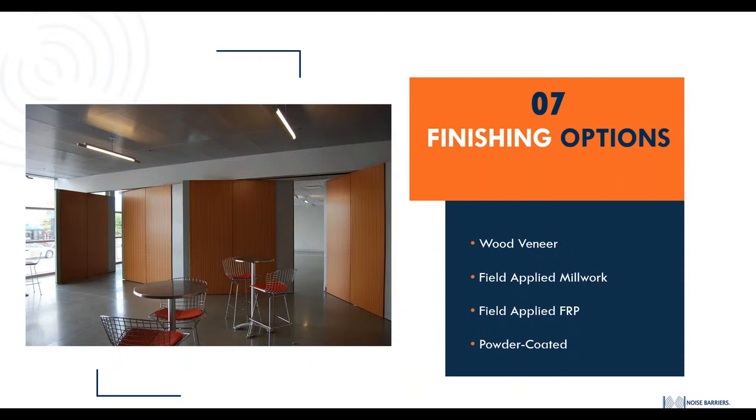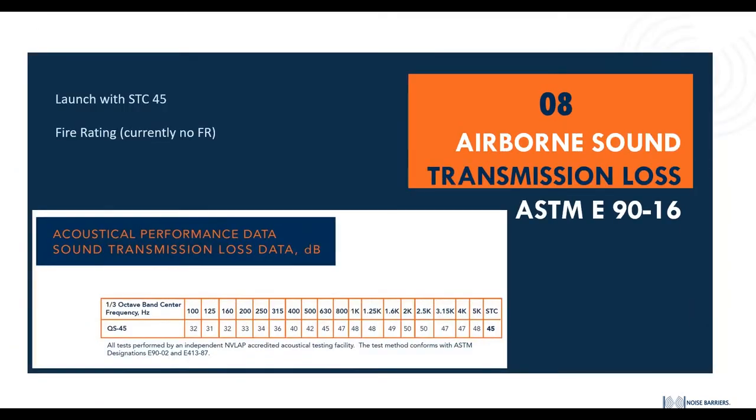Touched on it, wood veneer and millwork, big and heavy, could be fine. And then also just powder coated. You saw in the rendering, we do several just powder coated, and the ones you just saw above were powder coated. A lot of flexibility in how you want them to look. Each one could be different if you want. And it's an STC 45 system, non-fire rated.